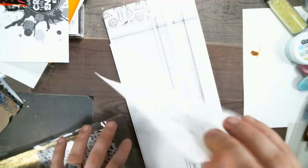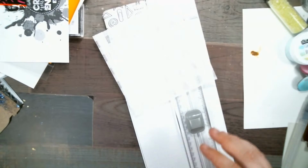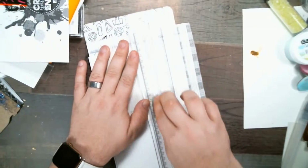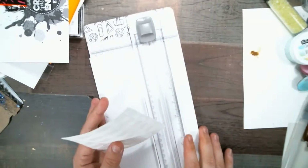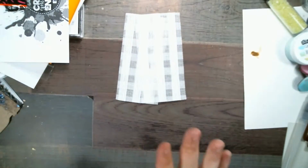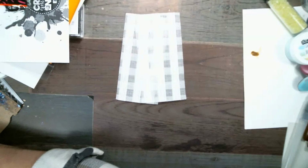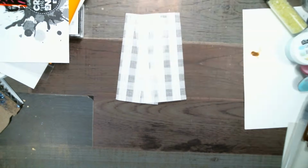Okay, so let me show you. Let me move this stuff out because I want to show you real quick how this works. So let's just do this here. See that? Isn't that the coolest thing? Wasn't that crazy? Do you see how that cut out? With just a regular everyday paper trimmer. Isn't that cool? I think it's the coolest thing.